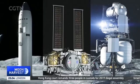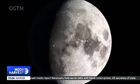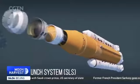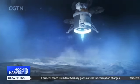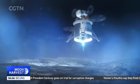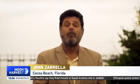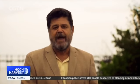The goal, a 2024 landing. We will get to the South Pole of the moon by 2024, landing the first American woman and the next man. Ambitious? That might be an understatement. NASA's massive new deep space rocket called the SLS has yet to fly. And landers to bring the astronauts to and from the moon's surface? They're just concepts. There are other flies in the ointment, too. Administrator Bridenstine says he will not stay at NASA after the next administration takes over in January.